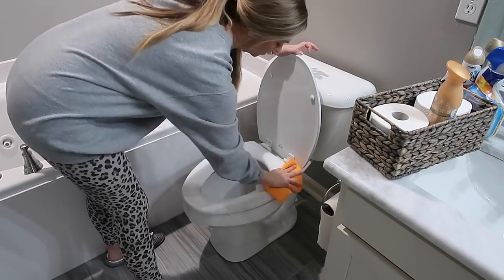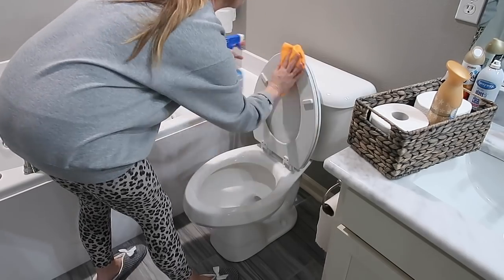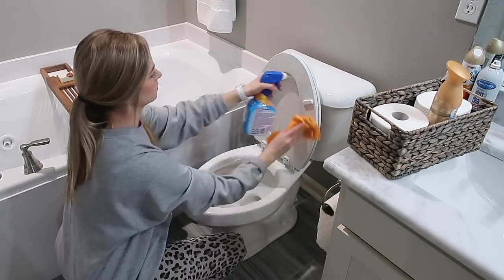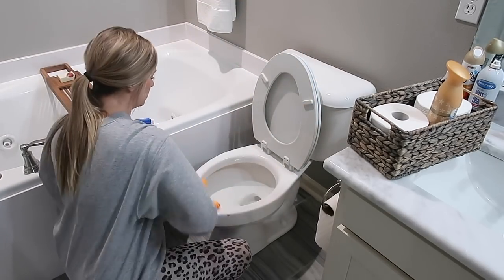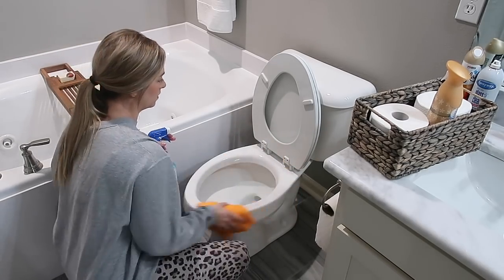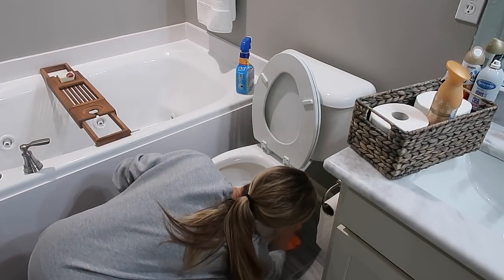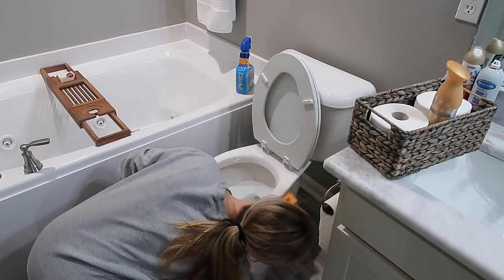Normally for the toilet, I'll just take some Clorox wipes and wipe it all down, but for today, I decided to spray it all down with some Clorox spray and then take a warm microfiber cloth and wipe it all down. I got the top of the toilet, the lid of the toilet, underneath the lid, the bottom of the toilet, behind the toilet, the whole shebang, and we got it all cleaned up.